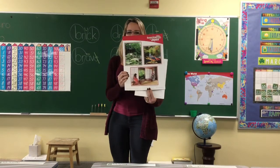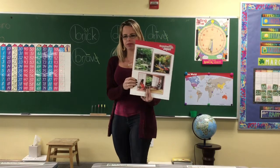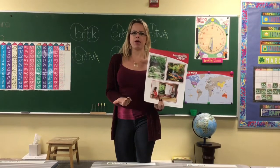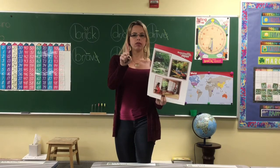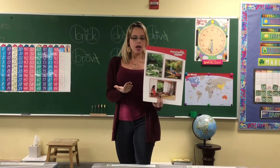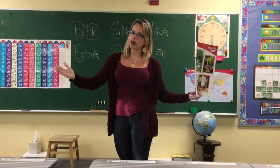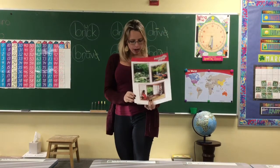Now that we talked about it, let's review some of this information. So, we said how Miyako's home is different from ours. How is her house different from ours? Think about it and tell me one way that's different. The walls, good. They don't have walls like we do here, but the walls in homes like Miyako's home, they're made of paper and they can slide open to make it bigger, or they can slide closed to make it smaller.